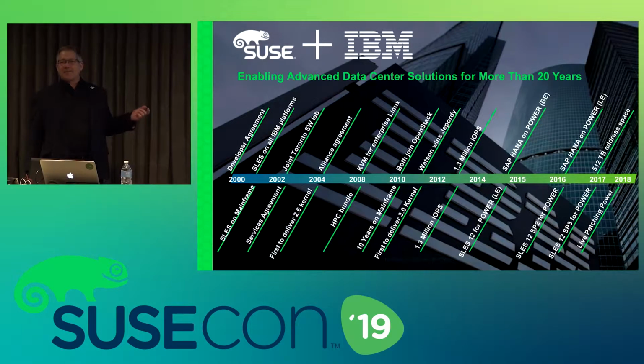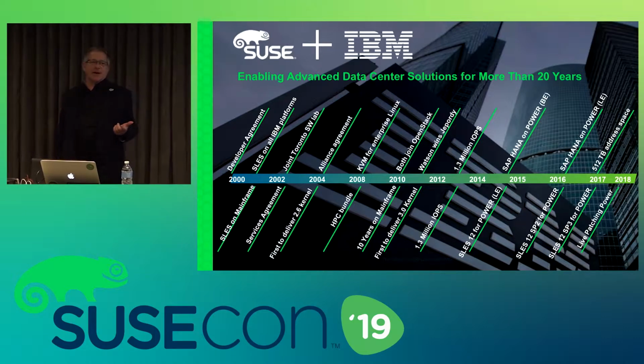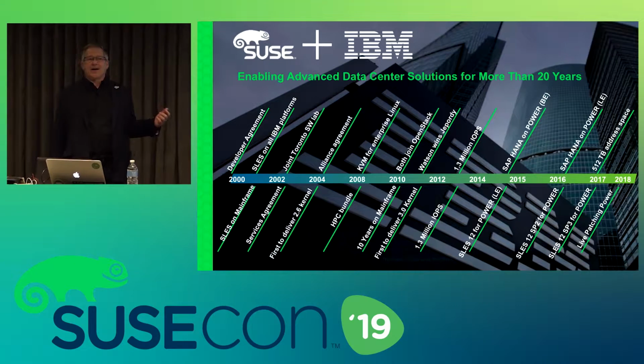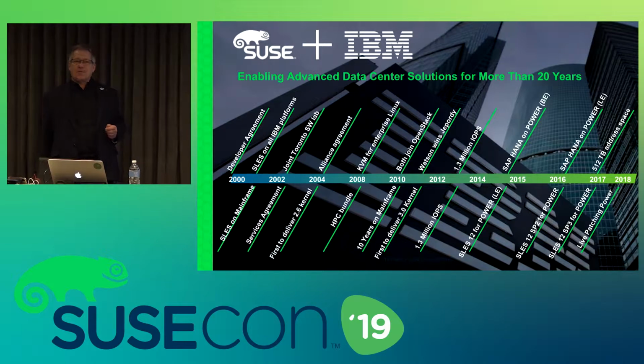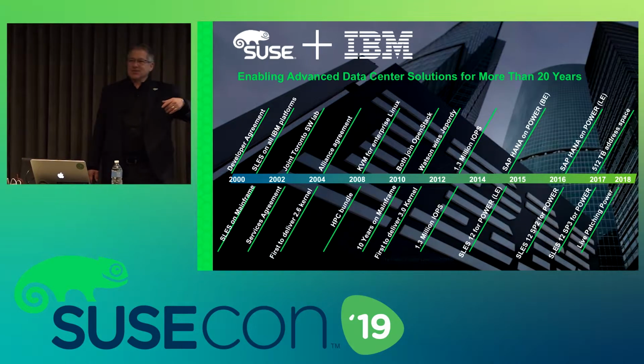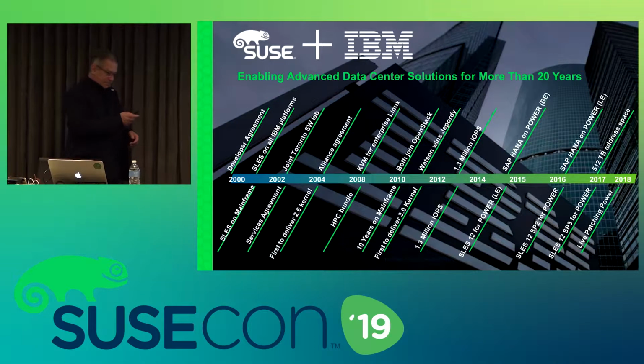So obviously, IBM and SUSE have a long relationship. You know, when IBM wanted Linux on the mainframe, SUSE provided it. So we've had a really long relationship with IBM, and it's been quite profitable for both of us. I'm not going to go through the individual details there, but obviously we've been doing a lot of things for a lot of time.